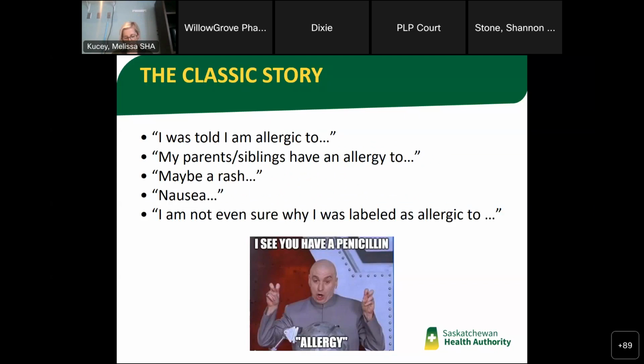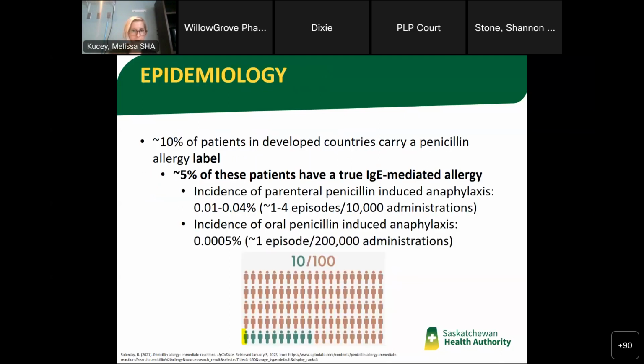I think we've all come across a patient who has reported having an allergy to penicillin, and it's usually the classic story that they were told they were allergic to the penicillin. Maybe they have a sibling who is allergic and they assume they have the allergy. Maybe they had some sort of rash when they took the penicillin. Maybe they got a little bit of nausea. And often some patients don't even really remember the reaction that they had. And it is quite commonly reported.